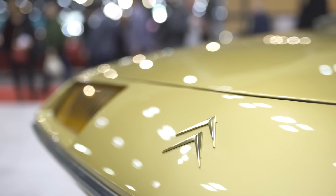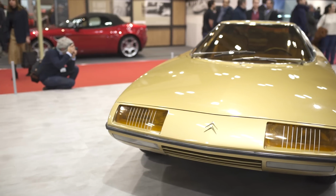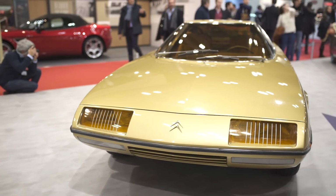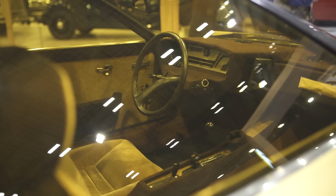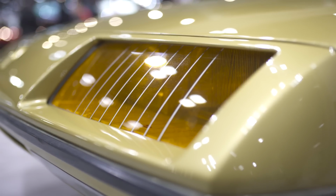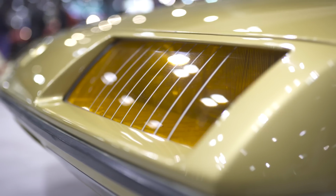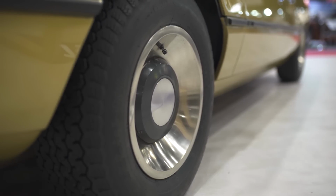So here we are at Retromobile on the Citroën stand. There are a number of production Citroën models here, but we're actually in a very special row of one-off prototypes that haven't really been seen in public for many years, including this one-off GS Camargue prototype designed and built by Bertone in 1972 and shown at that year's Geneva Salon, and actually styled by Gandini, the guy responsible for many great Bertone cars, the Lancia Stratos, the Lamborghini Countach, and as I say, this very, very special Citroën GS, which really started a good and very fruitful long-term relationship between Citroën and Bertone.